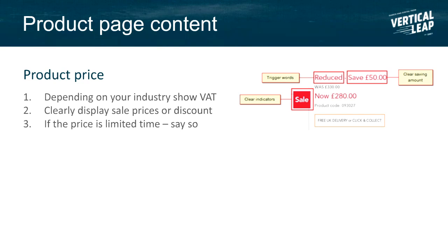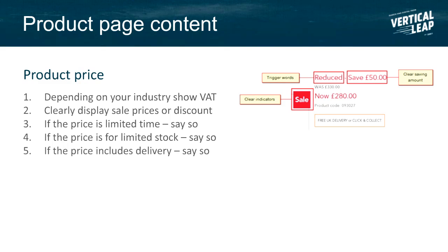If price is limited, say so. Alongside, if the price is of limited stock, also say so as well. These are all trigger actions, or things that will appeal to a user, especially lower down the buying funnel, that will make them get to a decision and make a purchase much, much faster. Another aspect in terms of price is also delivery. So if your price includes delivery, also remember to mention that too. That's another USP and another reason to make someone else click.